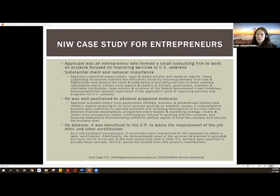Letters from industry experts, and not just, as you see from this example, people that only worked in veteran services, right? It's people from a wide range of fields. So people in the military, people in the government, but also businesses, philanthropic institutions. So the more people that are related to the industry that can explain why what you're doing has substantial merit and national importance, that's very helpful. As well as any lucrative business partnerships. So, going beyond clients, other businesses that perhaps are doing what you're doing, or doing something similar or parallel to what you're doing and are interested in working with you, those can be very helpful.